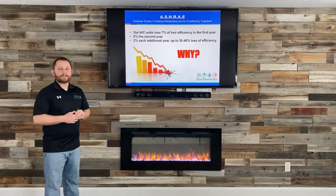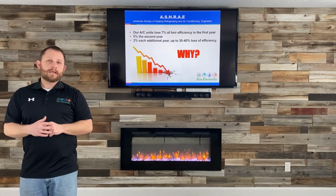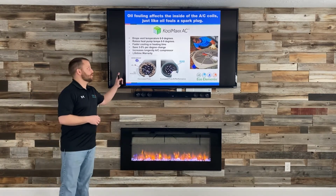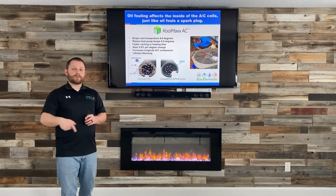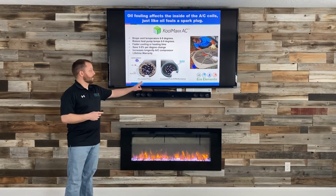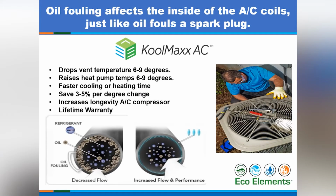But the real question is, why does that happen? The issue, according to the ASHRAE study, is an issue called oil fouling. Now inside of that system, there's 2 things. One is a lubrication, the other is a refrigerant. The compressor motor's job is to move that refrigerant through the system. But over time, just like this bottom left-hand corner photo, we get a decreased flow of that refrigerant due to the fact that the lubrication inside is actually building up on the inside of that coil line, the supply line to your furnace and the return line coming back.